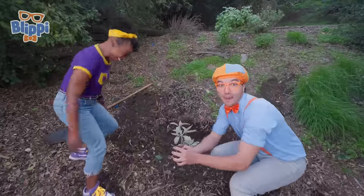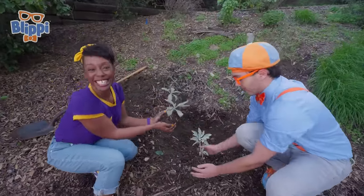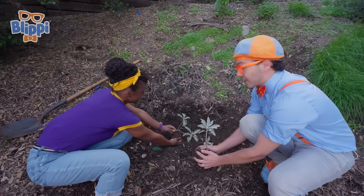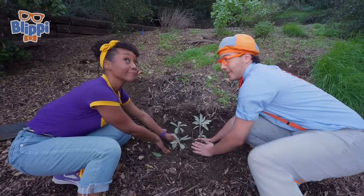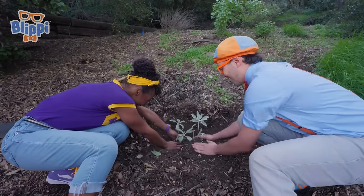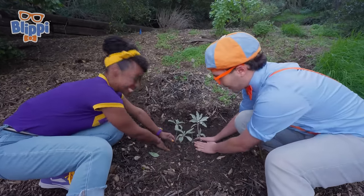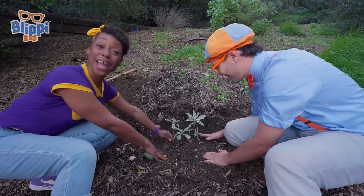Whoa. I can't wait to plant our plants. There you go, Meekah. I have an idea. Let's name our plants. Whoa, that's a great idea. Well, Meekah, what are you going to name your white sage? Buttercup. Oh, I like that name. I'm going to name mine Charlie! Oh, Charlie and Buttercup. Aww. I hope they're very happy here.